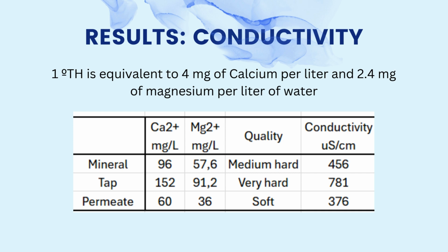The tap water had a concentration of 152 milligrams per liter of calcium and 91.2 milligrams per liter of magnesium. Its conductivity was measured to be 781 millisiemens per centimeter. The filtered water had a concentration of 60 milligrams per liter of calcium and 36 milligrams per liter of magnesium. Its conductivity was measured to be 376 millisiemens per centimeter.